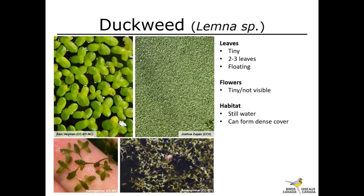We also have lots of duckweeds, especially in those deeper water wetlands, so those class four, class five, those open water, deep water wetlands. Duckweed is really neat in that they've got these itty bitty, teeny tiny leaves, 2 to 3 leaves. They can create these great big floating mats. They do have flowers, but they're really tiny and essentially not visible. If you want to get out a hand lens and you see them at the right time, you can see these itty bitty flowers that come out along the side of the plant. They like still water because they make this nice mat and they can form quite a dense cover.